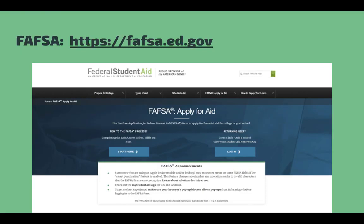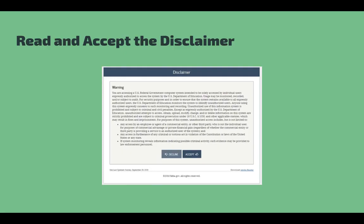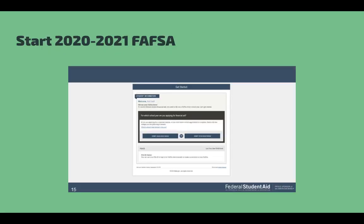So to start, you're going to go to fsa.ed.gov. When you get there, you're going to get to this screen, and you're going to click on New to the FAFSA process. Start here. That's going to have you log in. What you're going to do is you're going to use the FSA ID that you created for the student, and you're going to log in to the FAFSA using the FSA ID. It'll make you read and accept a disclaimer, and then it's going to take you to a screen where you're going to click on Start 2020-2021 FAFSA.